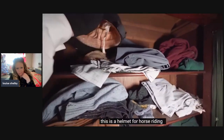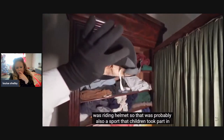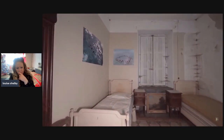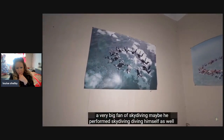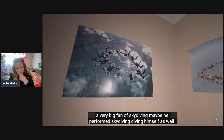This is a helmet for horse riding. Horse riding helmet. So that was probably also a sport that the children took part in. The child that slept on this side of the bed was most likely a very big fan of skydiving. Maybe he performed skydiving himself as well.